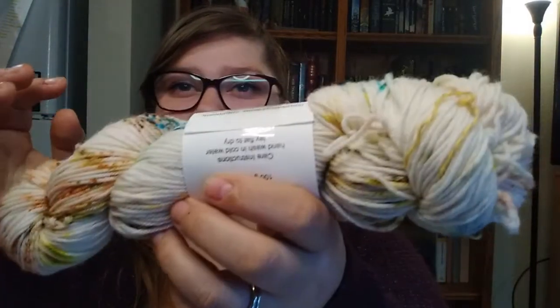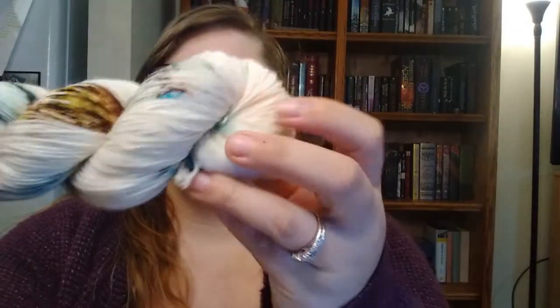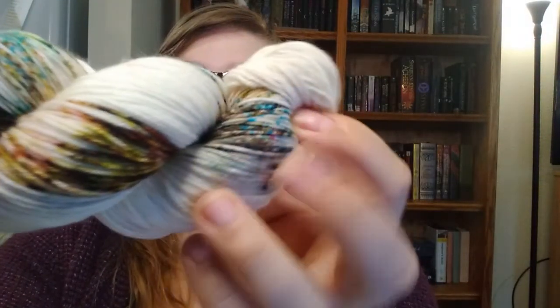And literally, guys, when I tell you, I just grabbed a bunch of random colors and threw it on this yarn. That's exactly what I did. I grabbed a bunch of colors that I don't typically use, threw it on, and I was like, oh my gosh. And it's like my favorite colorway. This is it on fingering, which, look at those speckles.